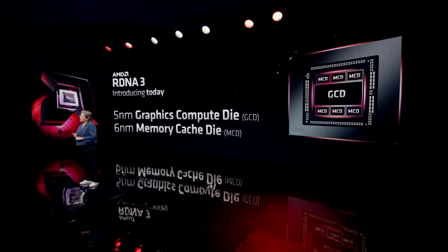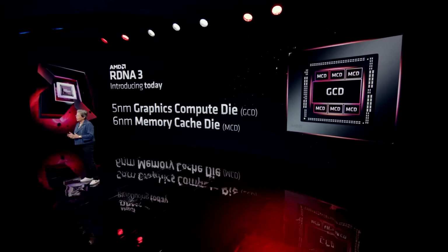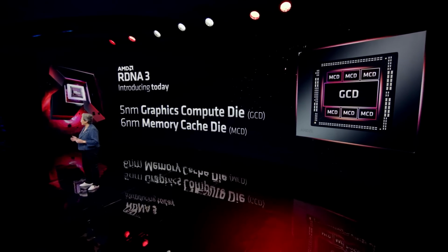And on the topic of stream processors or shader cores, just like the teraflop numbers, the amount of shaders is also very theoretical. Nvidia claims the 4090 has over 16,000 shaders, but looking at it from a silicon point of view, it's just 1024 SIMDs with a wide multi-issue design.